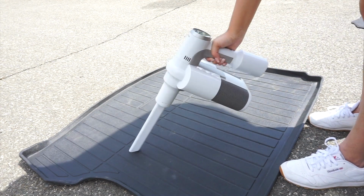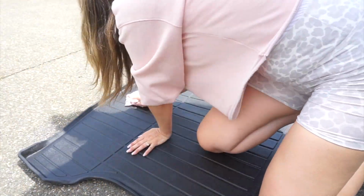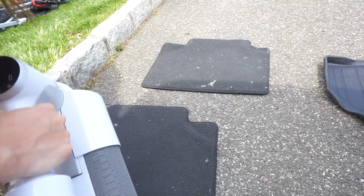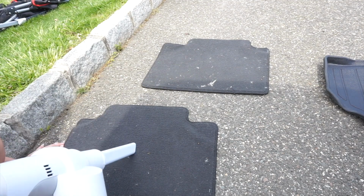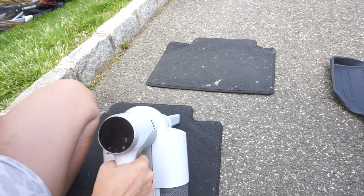So this larger mat actually lays above my trunk area. This works really great because I can just remove it and then fully deep clean it. As you saw there, I'm taking the vacuum and vacuuming that up. It's almost like a rubber type of material, so it makes it really easy to clean and wipe down afterwards.